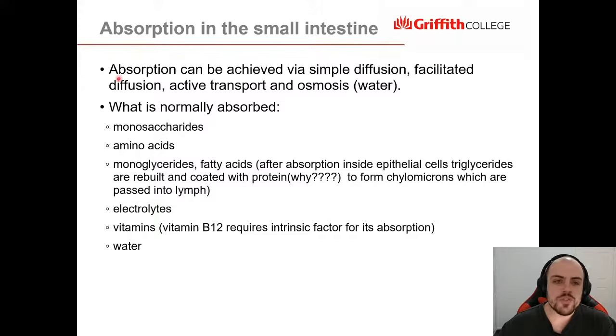Now, looking at absorption in the small intestines and looking at how that works, okay? It is achieved via simple diffusion, okay? So it can actually pass through. We also have active transport, in which we are using energy to pull things through our GIT. And of course, we also have osmosis. This allows us to help absorb water.